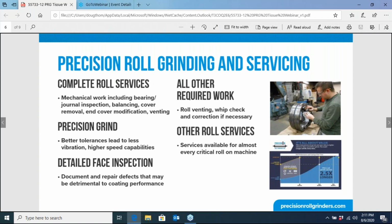There's other required work. We mentioned venting a little bit, whip check and correction if necessary. In many cases, these are tube type rolls. There are certain geometric tolerances and physics that go along with those types of rolls. We're very familiar with those because we're roll specialists, and we are roll specialists in the precision fashion, where we're accustomed to very, very tight tolerances. So again, we'd ask you not to overlook these positions in the other respects outside of just what's on the surface of that roll, because it's deemed to be in a, quote, non-critical position. And then whatever other roll services are out there.